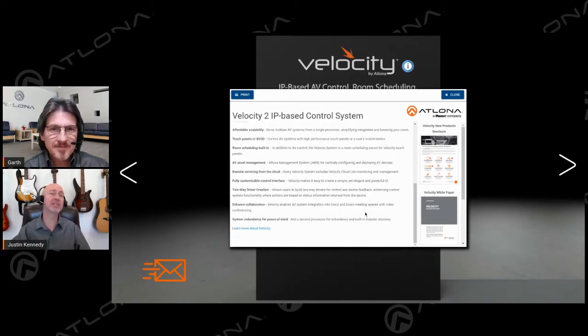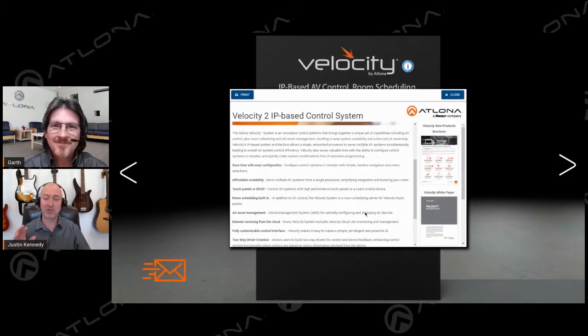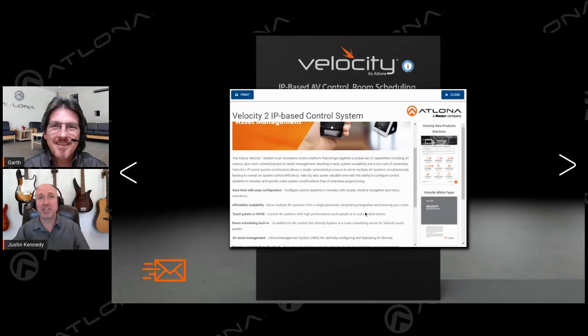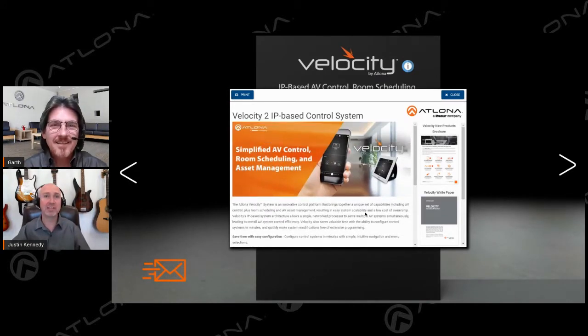And that allows, from a management perspective, everyone to be able to manage and monitor not just firmware and configuration files, but also credentials, if you need to change a password every 90 days or something like that across all of the Atlona equipment based on IT regulations. You can manage that functionality there as well. So really, three-in-one: control, asset management, and scheduling in a single platform.